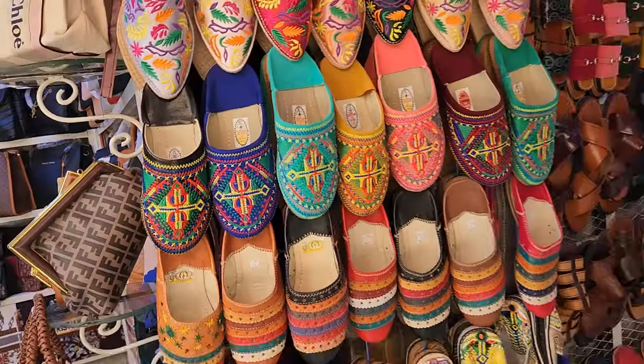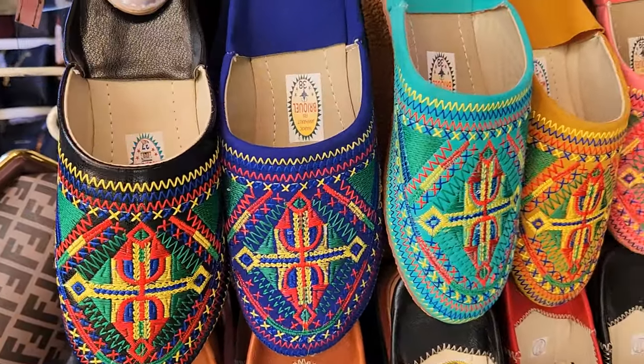So this market, you can buy anything. Other style, other style. Beautiful. Most Moroccan people wear flip-flops. Not so many people wear shoes here. It is very important for their life, because Morocco has hot weather. It's more comfortable with flip-flops. All right. Salam alaikum.